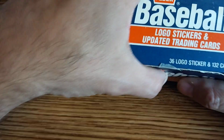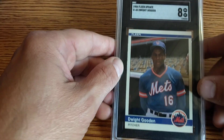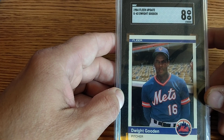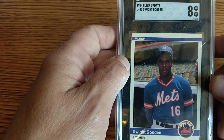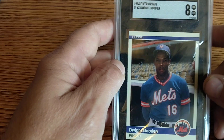This one I got in an auction at a great price. I got it for the price of the open box, but it came with the key guys graded. So when we look at this, we got Dwight Gooden in an SGC 8, and it came with the card already graded. So this card in an SGC 8 comps somewhere around 50, 60, sometimes a little bit more, but about that.